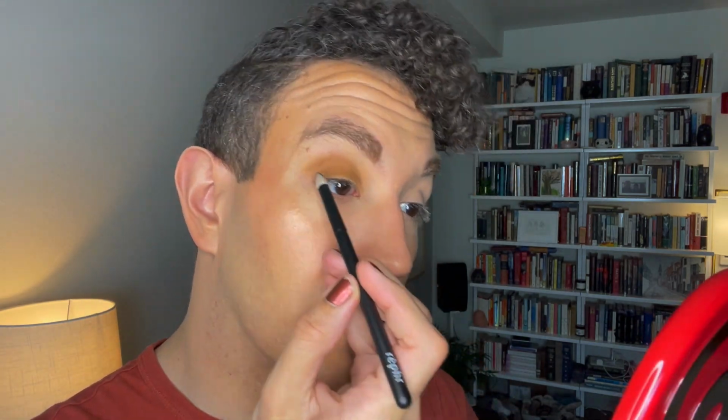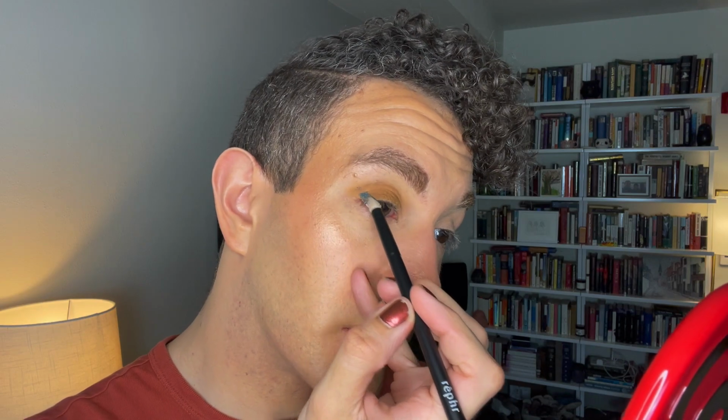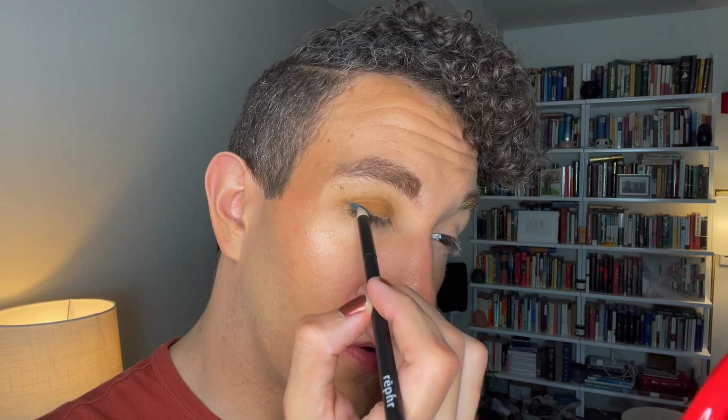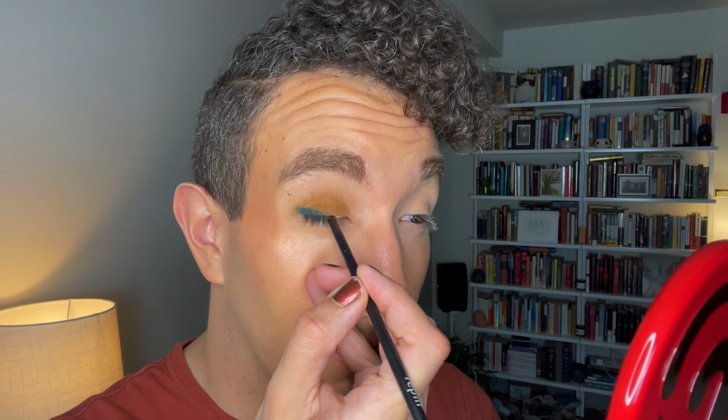So I'm gonna take this shade on this pencil brush, and I'm just going to draw the wing that I want. So for me, what I do and why I like this brush is I can just hold it right here and place it where I want and kind of just draw a wing. And if you want, then you can take a small brush like this liner brush, dip into it again, and just run it across the lower lash or the lash line like you would with a liner.